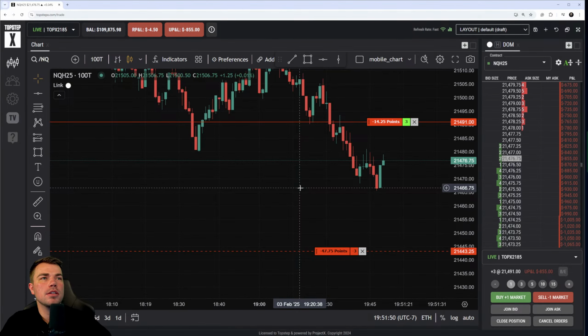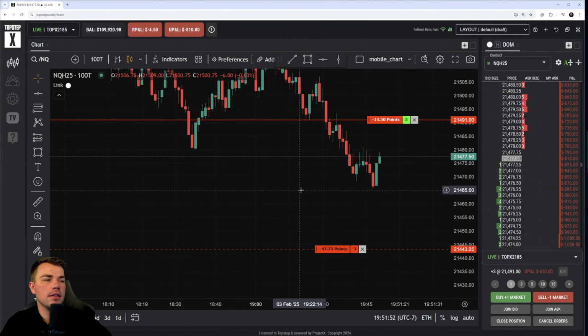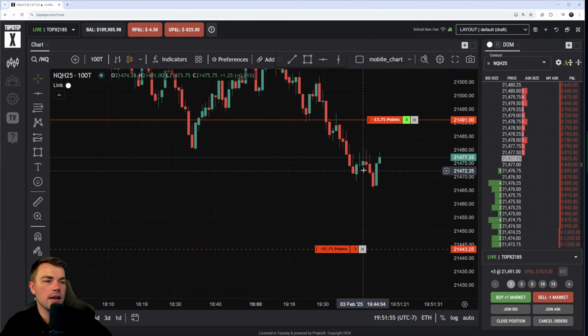This market looks bearish. Here comes the push to the upside. Not yet. We're still kind of just hanging out in this zone.